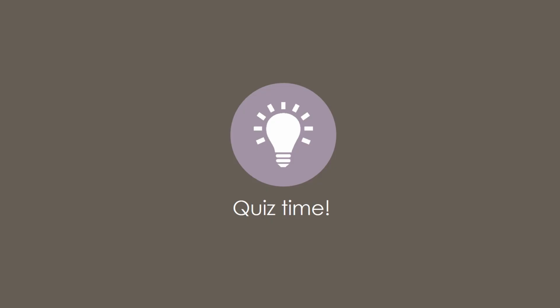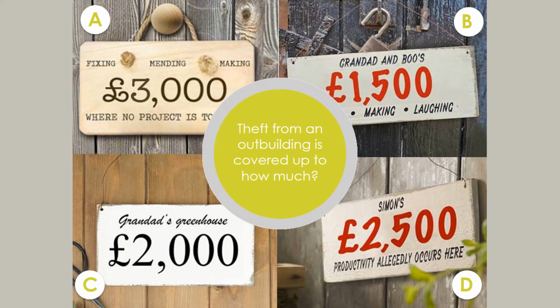So, who's ready for a little quiz? Based on what you've learnt today, can you remember how much theft from an outbuilding is covered up to? The correct answer is £3,000.